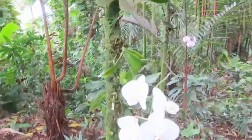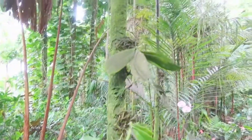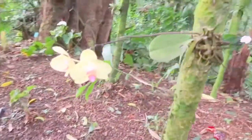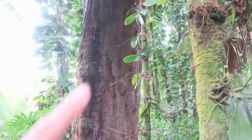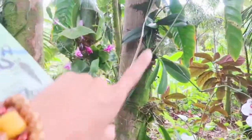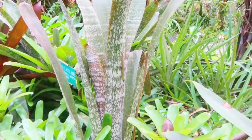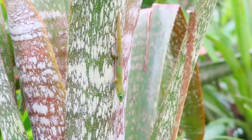So my battery's about to die, but I just wanted to say, I never knew that orchids grew on trees. I don't know what I expected from them or how they would grow, but I never knew that they just grew on trees. There's so many of them just on the tree. You can see in that back tree, there's a whole bunch of them right along the side. Here's some more just on the trees. Who knew? Do you see what I see?